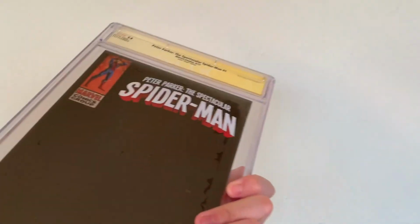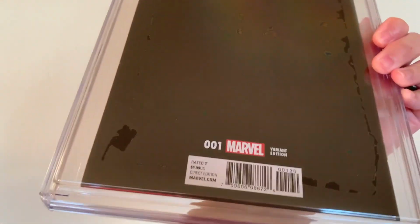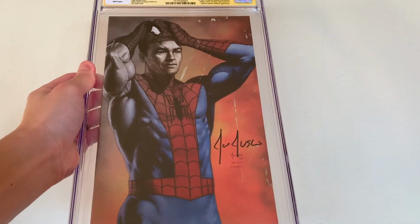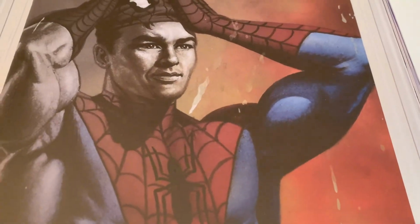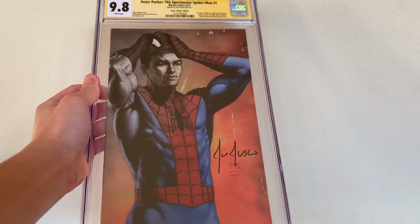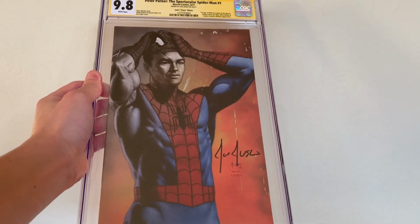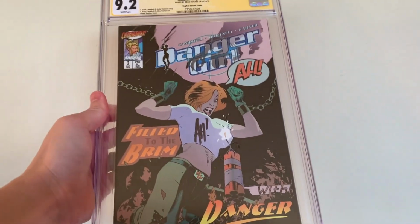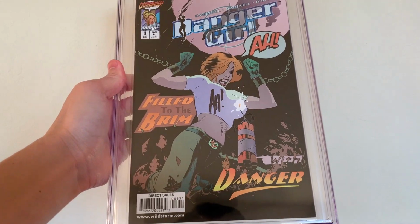This came back at a 9.8. I can't believe it. Even though the back has these weird, ugly Newton rings. But yeah, it's really cool. You don't see this variant very often. But I am a huge fan of Joe Jusko, as you know, and just really loved this version, this close-up of Spider-Man.